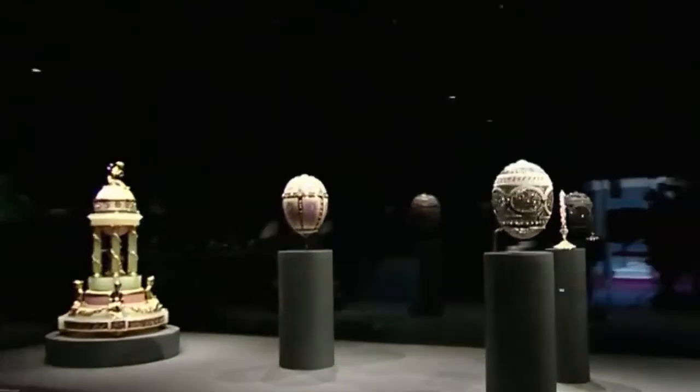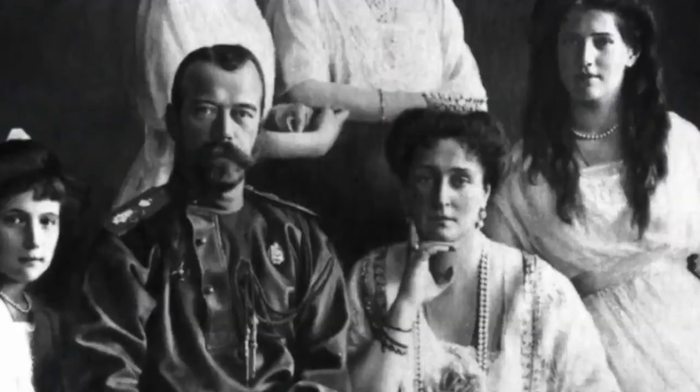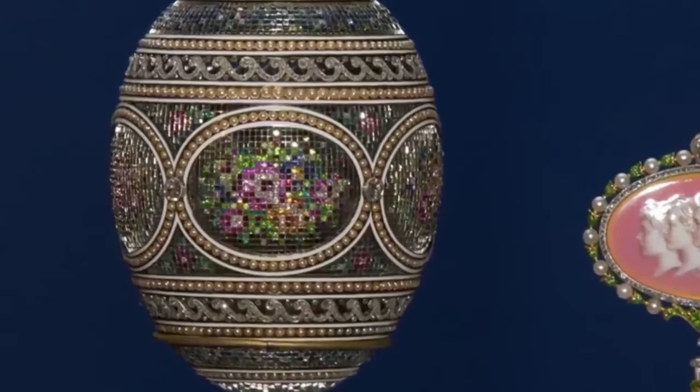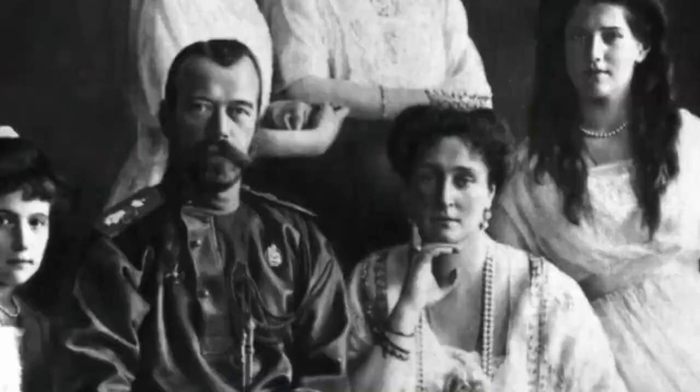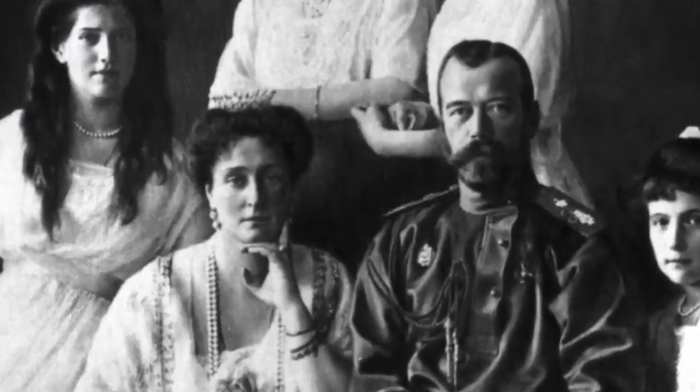But maybe the most iconic of the Queen's collection is this bejeweled mosaic Easter egg, a gift given by Nicholas II, the last Tsar of Russia, to his wife, the Tsarina. Inside are images of the Tsar's children. It's absolutely one of the masterpieces.